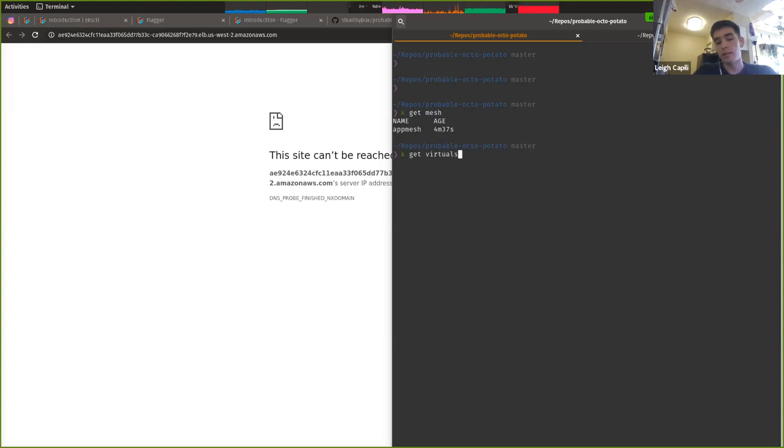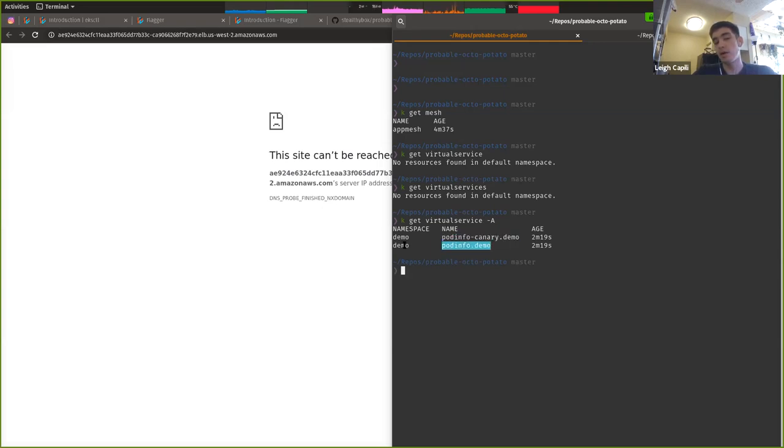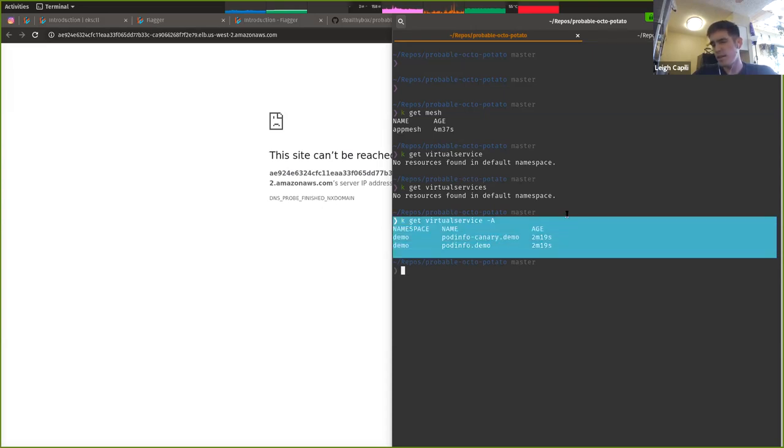While we're waiting, we can talk a little bit about what this setup actually looks like. Oh, and then we'll look at all namespaces there. So here in the demo namespace, we have the pod info canary as well as the pod info virtual service. These are App Mesh ideas.